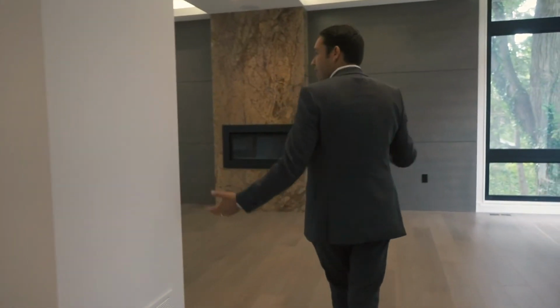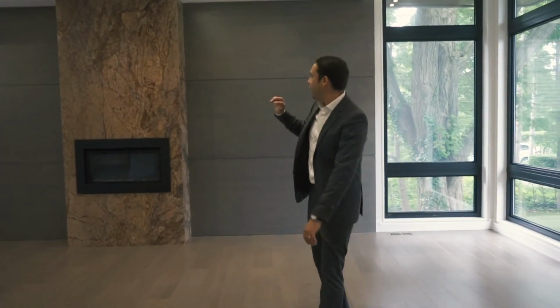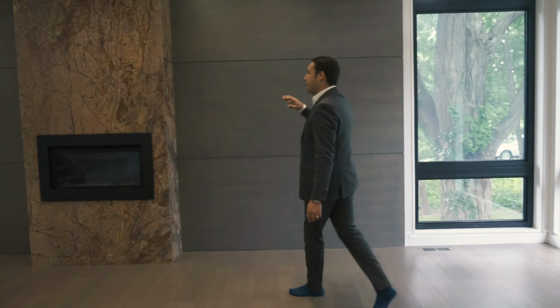Okay, so you asked for 5,000 square feet. What does 4 million get you in the city of Toronto? Let me show you around because this is the home that you definitely want to check out. So let's start with the living space. And as soon as you enter, you have this beautiful fireplace that is marble.